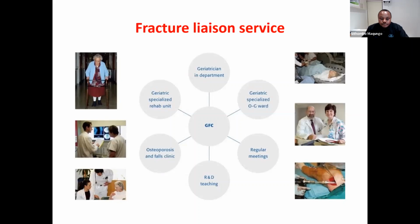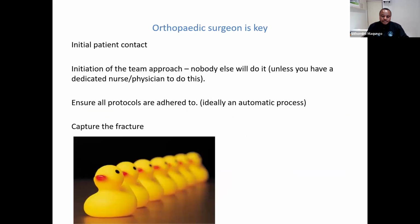And it's been proven scientifically that this is the only way to make a difference, is to have a multidisciplinary team. So like I said, in this team, we as orthopedic surgeons are key, because when the patient comes, they come to us first. They will come to us with a pelvis fracture or with a radius fracture, and it's up to us to initiate the team approach. And if we don't do it, nobody will do it, because the physicians aren't aware of patients in our ward. So we need to be the champions for secondary prevention. Unless in some places you have a dedicated nurse or a physician to do this for you.